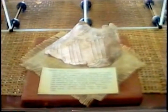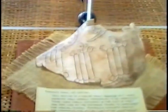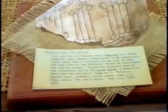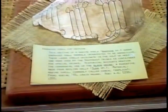Now here are more of the shells. You can see, I don't know what design that is there. We'll probably tell here it's armadillos. A couple of armadillos.